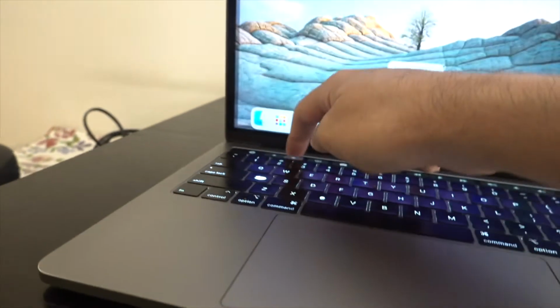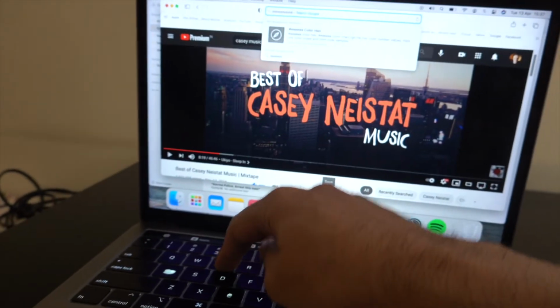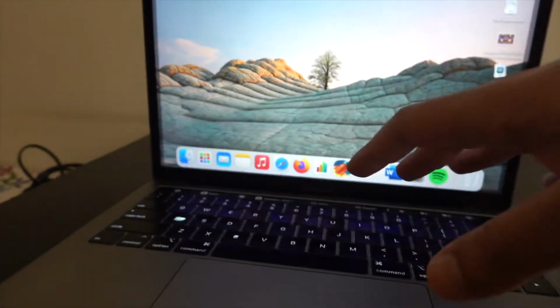Did this break on me? Did this old keyboard break on me? Yes. The E button is kind of stuck. So let's say if I'm here and I'm trying to press the E, sometimes it works, sometimes it doesn't. There's something wrong with the E, there's something wrong with some other buttons here. And it did go bad after 2 years.